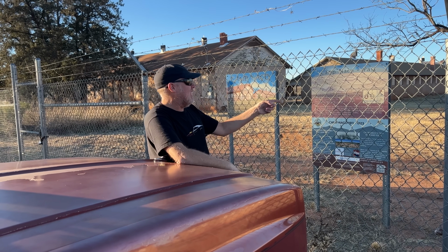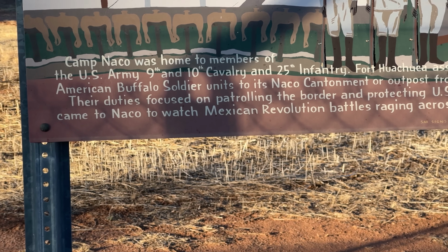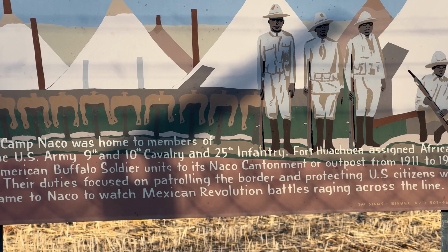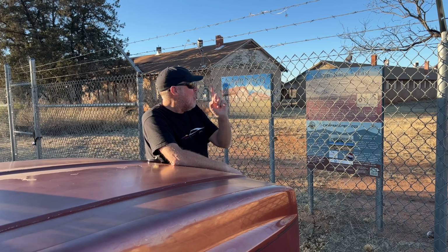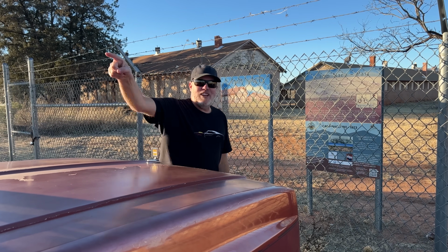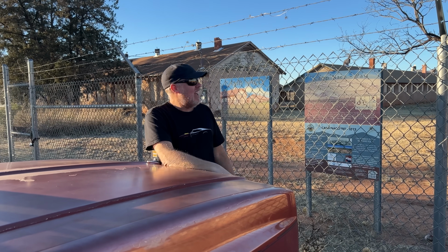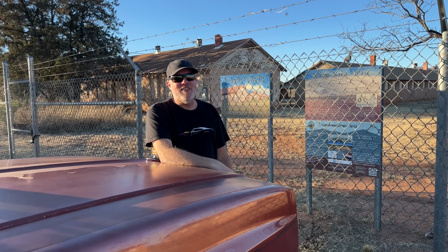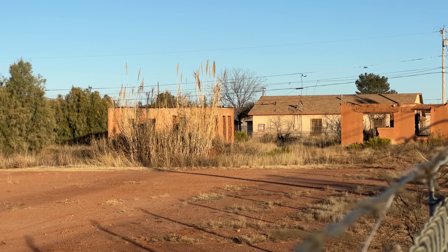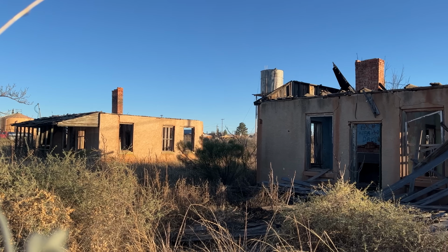And I find this really hilarious. They had assigned a whole bunch of Black soldiers here out of Fort Huachuca nearby. And it says on the sign, their duties focused on patrolling the border and protecting US citizens who came to Naco to watch Mexican revolutionary battles raging across the border. Literally, it was a war that had spectators, and they had to send these guys to keep these idiots from getting themselves hurt. Unreal. Anyway, there's a bunch of still clapped out old adobe buildings here, and I'm gonna look around just a little bit and then drive on into Bisbee, which I know is really good.